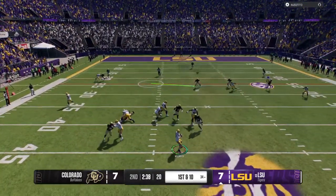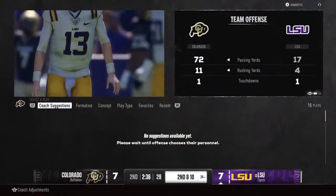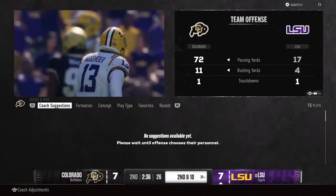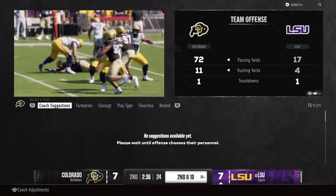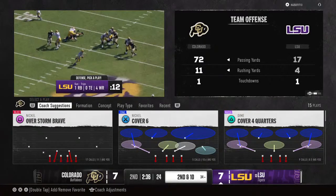He's going to pass. Pocket starts to collapse. He released it on first down and just couldn't get it to the receiver. He didn't have a whole lot of time to get rid of that one. The defense was all over him right after the snap.